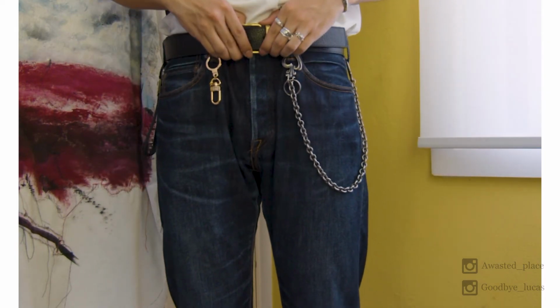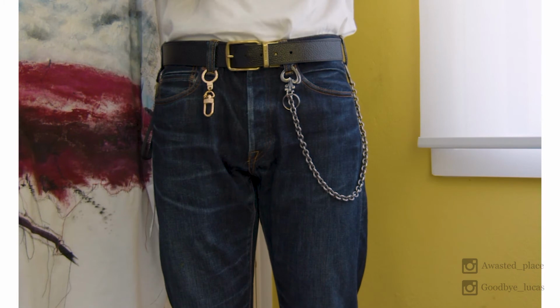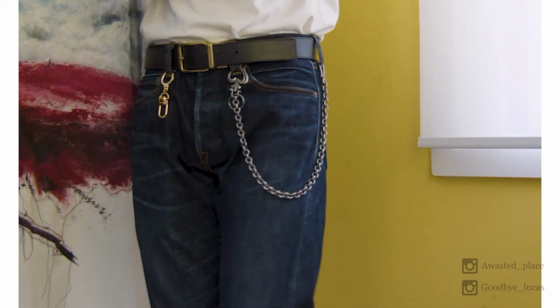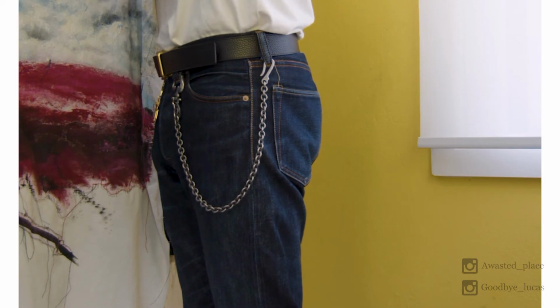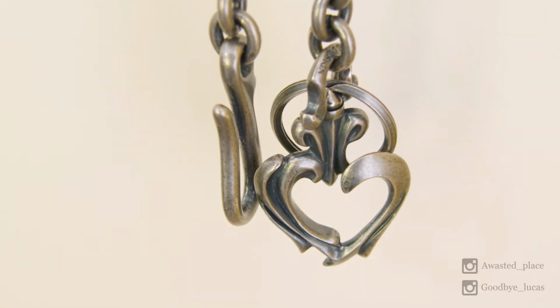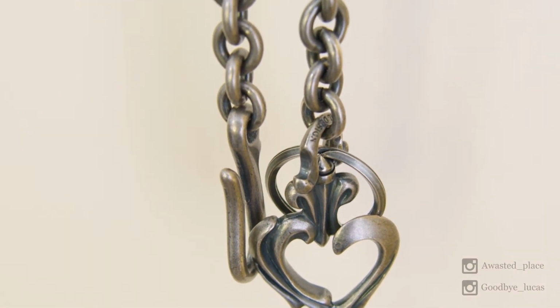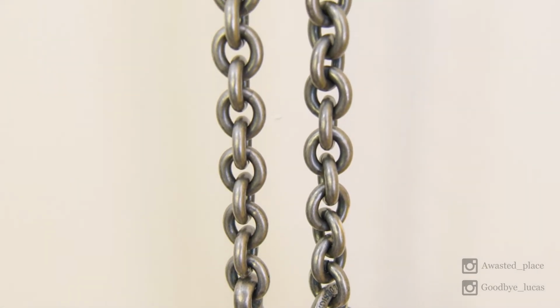And then here we also have a belt chain. Actually, I copped a lot of accessories whilst I was in Japan, and this is just one of them. I got this belt chain in Harajuku, I believe. This really nice heart design. I'd been looking for a belt chain for ages. I think it really fits with my whole grungy punk aesthetic. I don't know, I quite like it.